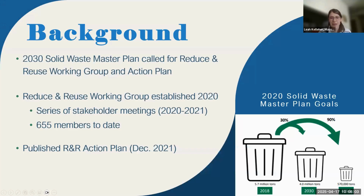So where does this plan come from? Why was it created? Many of you probably know that we have a statewide solid waste master plan, which really sets 2 big goals: reduce statewide waste disposal by 30% over the next decade, and then the long-term goal of achieving 90% waste reduction by 2050. And you can see those high-level goals in the graphic in the lower right-hand corner of the slide under 2020, that should be 2030, solid waste master plan goals.